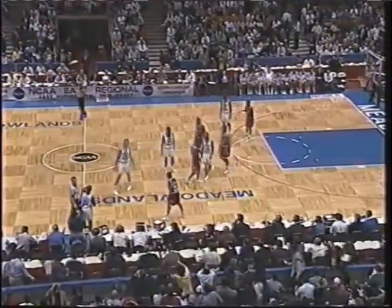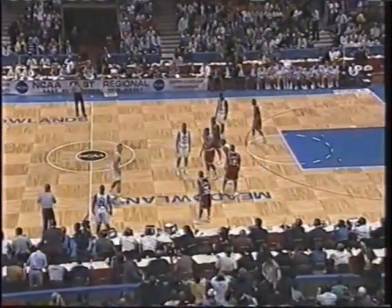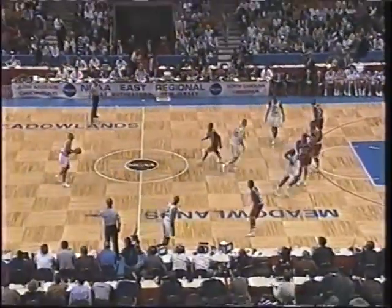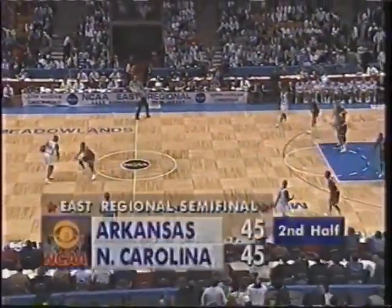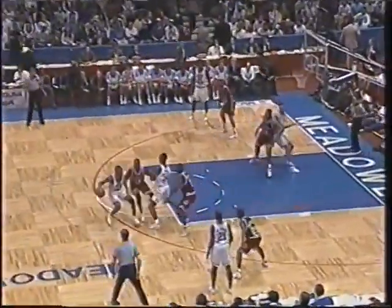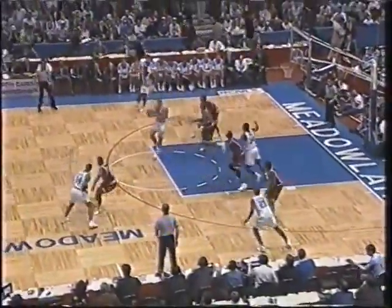Eric Montross leads the Tar Heels back on the floor. Donald Williams, George Lynch, Derek Phelps, and Brian Reese complete the quintet for North Carolina, the top seed in the East. I really think, excuse me, Vern, but I think Arkansas has to try to get Scotty Thurman off early this half.